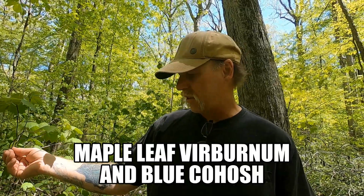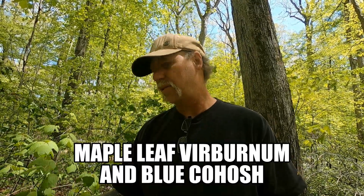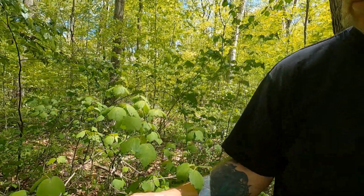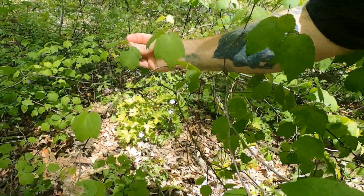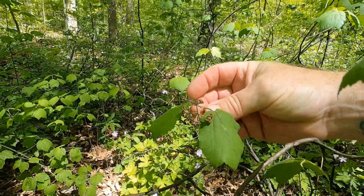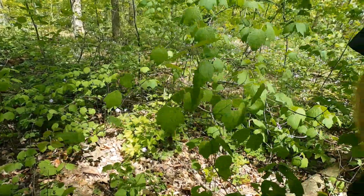Here's a shrub that tends to go unnoticed. It has maple-like leaves on it. You'll find it in hardwoods, usually at higher, drier places. It's maple leaf viburnum. It's a shrub, doesn't get very big, but these flower pods will turn into a squarish looking blue berry, which are peculiar looking. And if anybody ever does notice that this shrub is not a maple, usually it's because of those blue fruits.